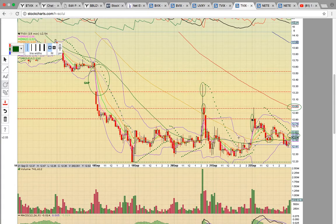So yeah, keep an eye on TVIX. It looks like the chart's trying to heat up. And notice it's in this sideways channel right now. It's been in a sideways channel for the last 4 days.